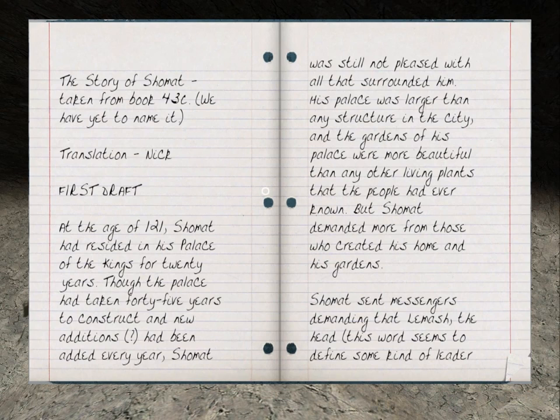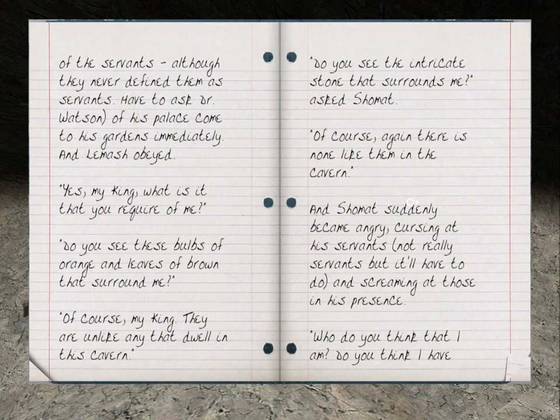His palace was larger than any structure in the city, and the gardens of his palace were more beautiful than any other living plants that the people had ever known. But Shomat demanded more from those who created his home and his gardens. Shomat sent messengers demanding that Limash, the head, this word seemed to define some kind of leader of the servants, although they never defined them as servants. Have to ask Dr. Watson. Of his palace come to his gardens immediately, and Limash obeyed.